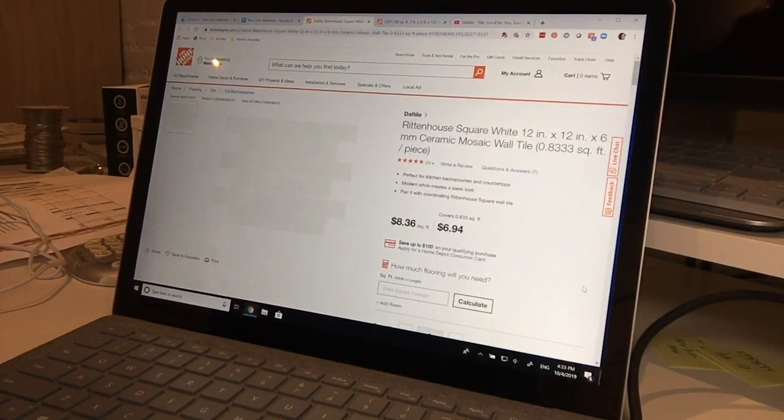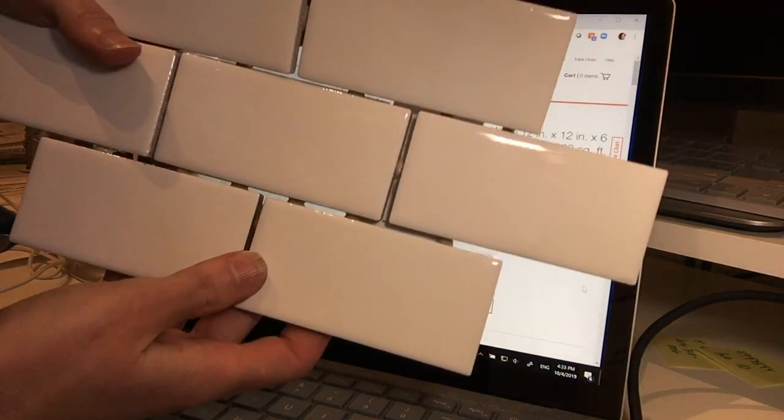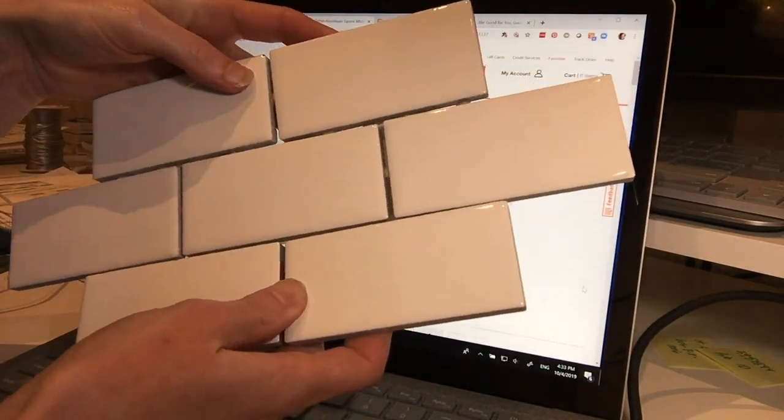Now, I'm just gonna jump on my computer and show you the ones that we were recommending. Home Depot does carry online the Daltile Rittenhouse Square. It comes in a ceramic. The tile itself is 2 by 4 inches and it comes on a 12 by 12 inch mosaic. I also happen to have, ta-da, a sample of it right here in my office, so I wanted to show you. It comes in matte and glossy. This is the glossy one.